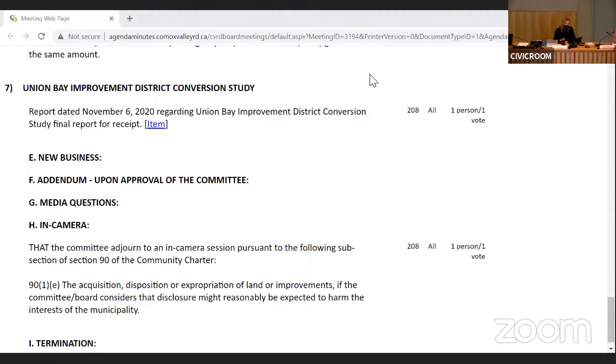The comments and questions were incorporated into a final report, which we've attached to this staff report today. The Union Bay Improvement District itself will be holding a referendum on November 28th, and I think they've had 2 days of advanced voting now, and I understand turnout has been fairly steady. They will announce those results following November 28th, and then we will be back to the board to present the results and consider the impact of that. Should the referendum support conversion, then the board will be recommended to also support that conversion, and transition for the improvement district would occur in mid-2021. Happy to take any questions that you may have at this point.